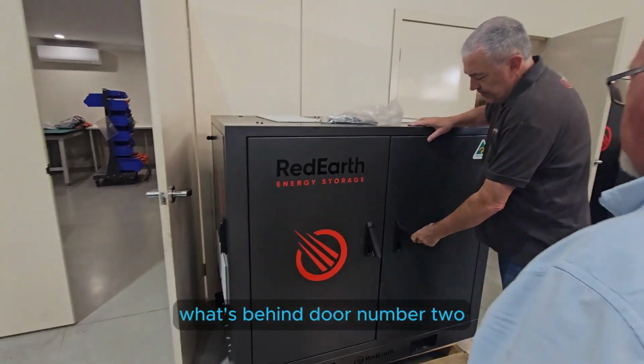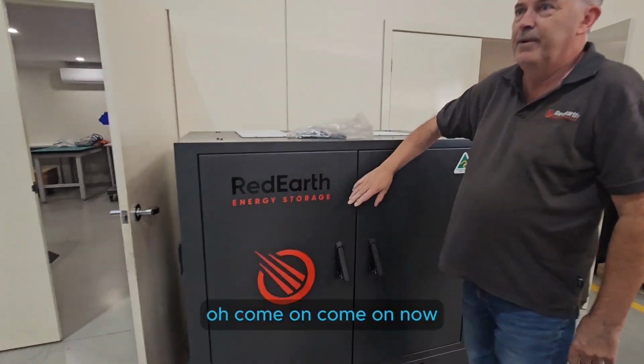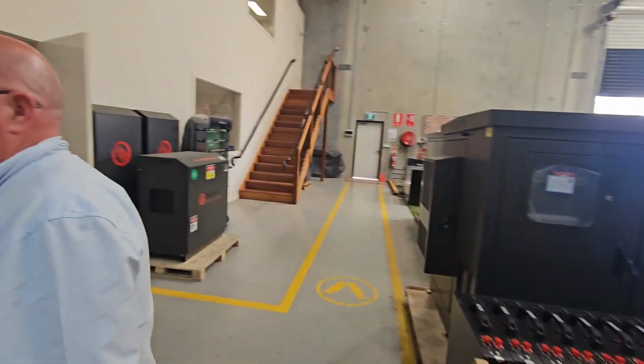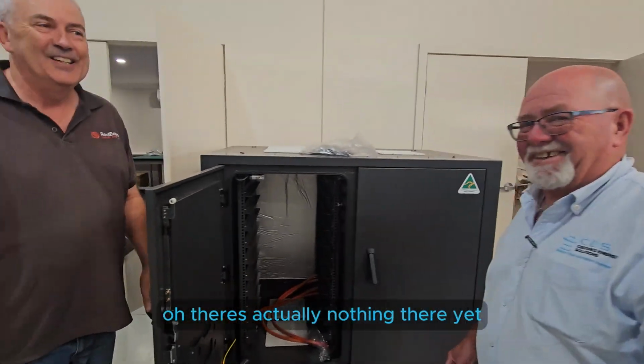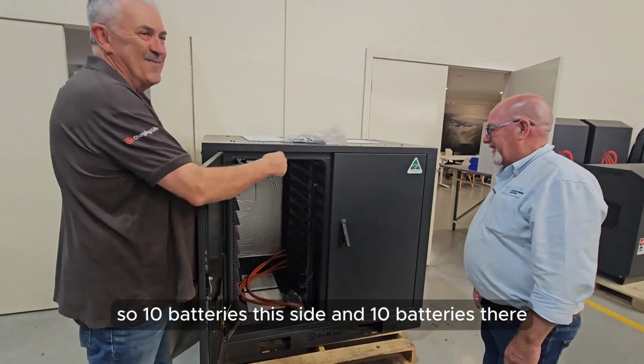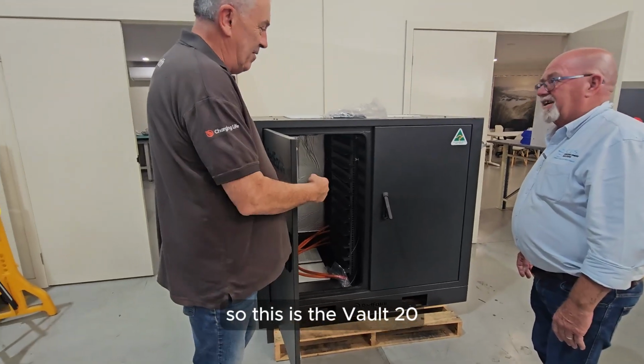What's behind door number 2? I can't show. Oh, come on now. Come on. I'll look away. Oh, quick. Oh, can I? Oh, okay. No, there's actually nothing in there yet. So 10 batteries this side, 10 batteries that side.